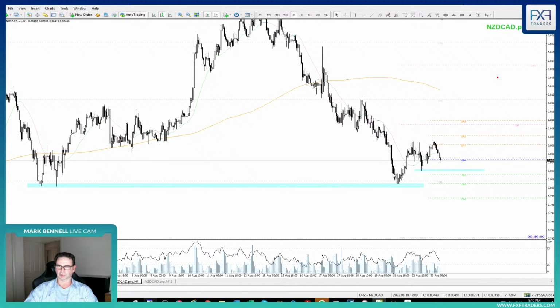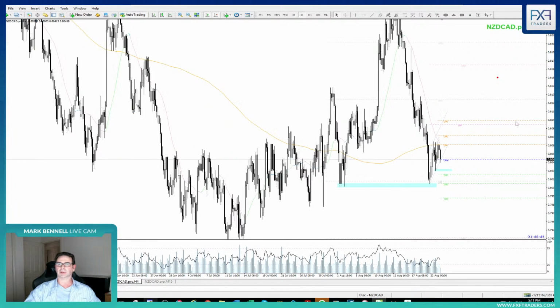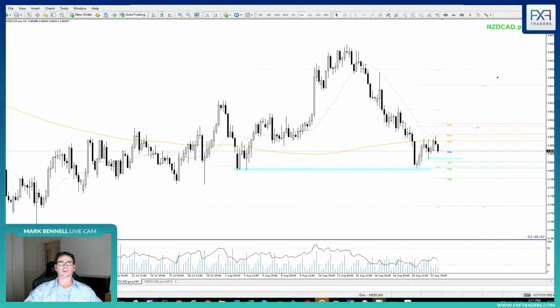We've had this inefficient move here, or this institutional move. We've had this given back. Got nice delay BC through here has failed. Struggled to make it back to the high, so that's okay. Well, that's worthy. New Zealand CAD. Yeah, very good, safe.